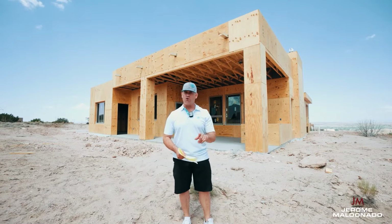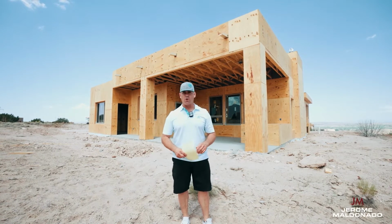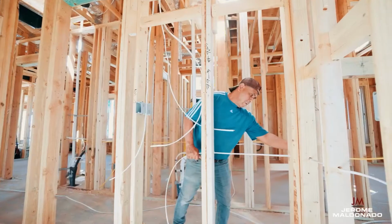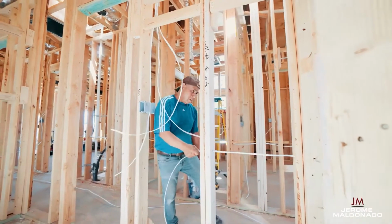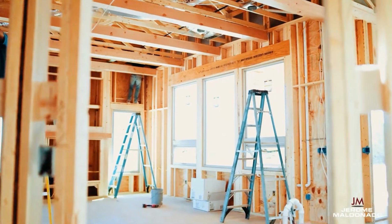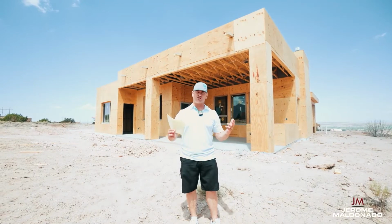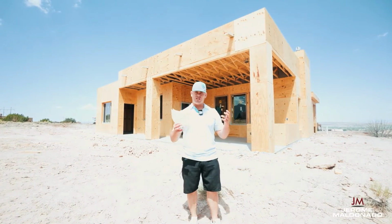Now, electrical, this is a new game for them. This is the beginning of electrical rough-in, where we come in and wire the entire house. It's important to think about where cable boxes need to go, DSL lines, phone lines, and all of your electrical receptacles. Most of that is already typically on the plans, but it's always good to check and make sure that you hit the nail on the head.